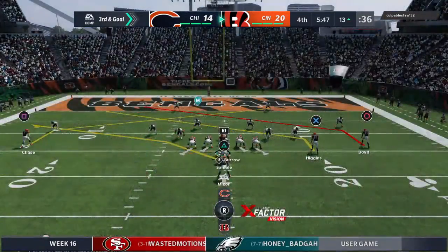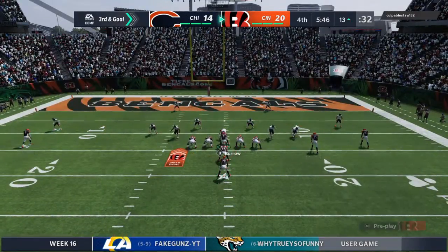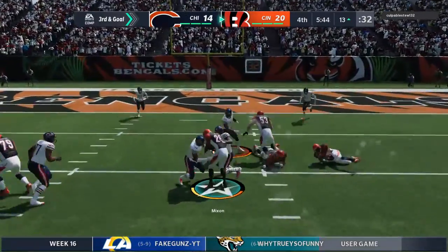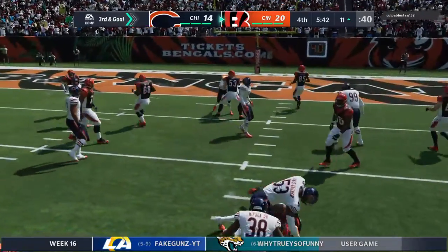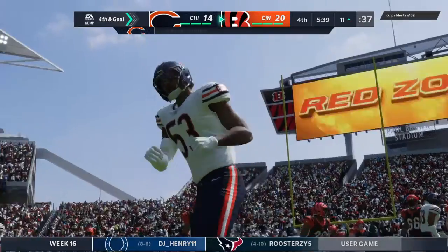It brings up 3rd down. A lot of tired bodies on that field, but this is a big play. 3rd and goal. Here's Mixon. And he'll be taken down here at about the 11. Just a gain of 2 there, and it's going to bring up a 4th down.